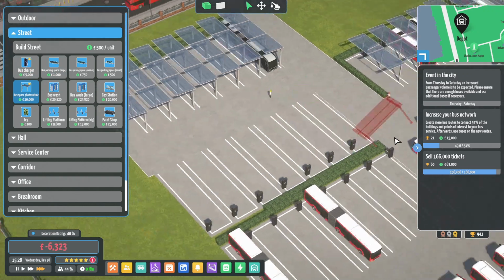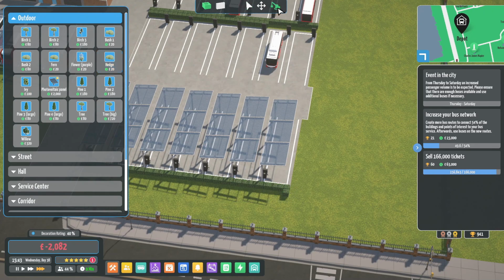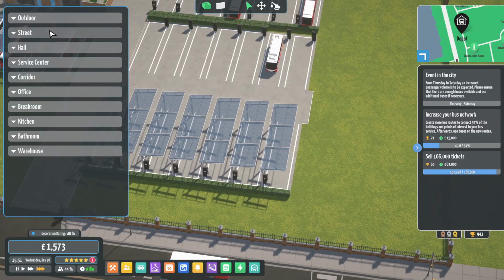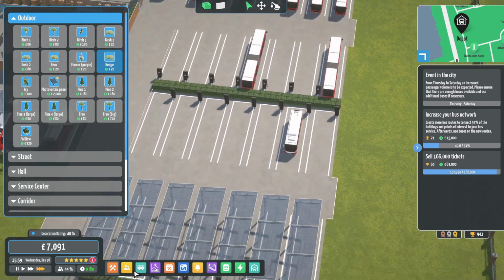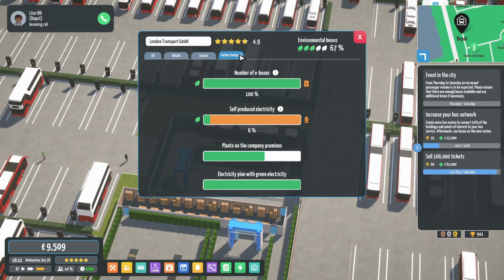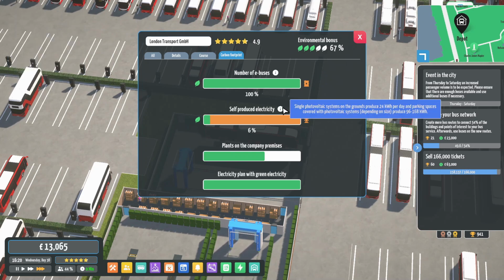This strip of stops has the photovoltaic panels, so we'll extend that. And then we'll just get the hedge. That's gone in the wrong place. There we go. Load, browse local templates, London. And outdoor hedge. This can go further as well. Broken buses, it's in the workshop. Yes, you can take the next time off, right.